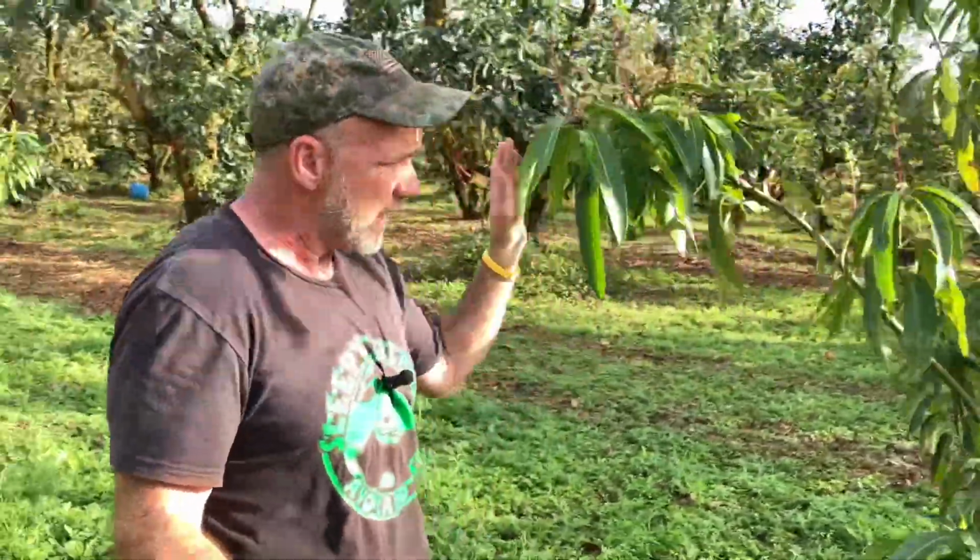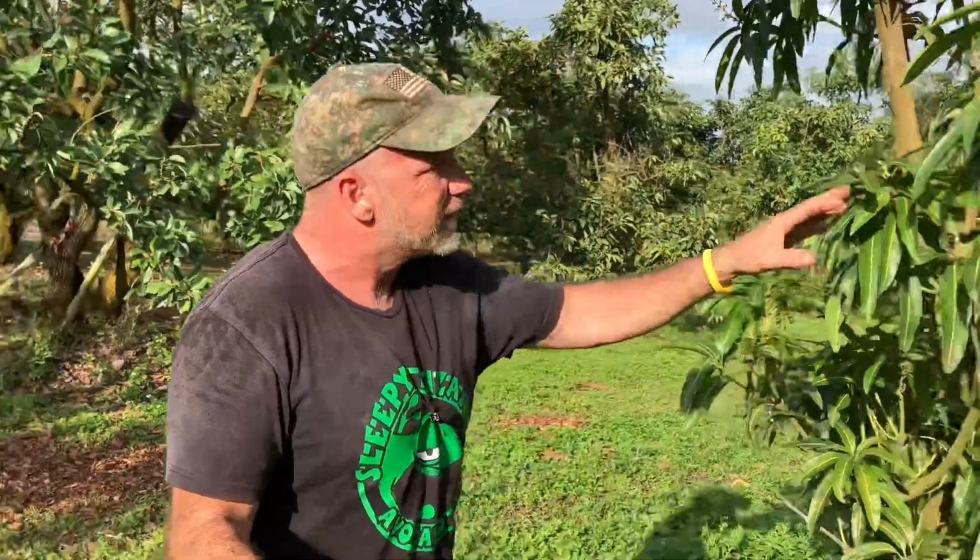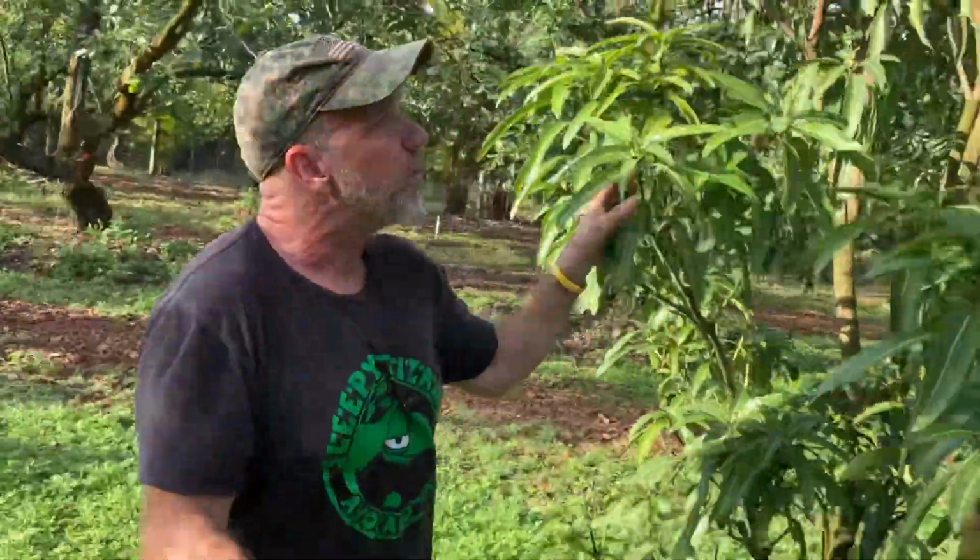And then these two trees here are called Doc Mai. These are, I think, Vietnamese or from somewhere in Southeast Asia. And I've tried them. I like them. Not everyone likes them. It's kind of a tart tasting mango. I really like them. And the Doc Mai, this one is also starting to put out flowers.